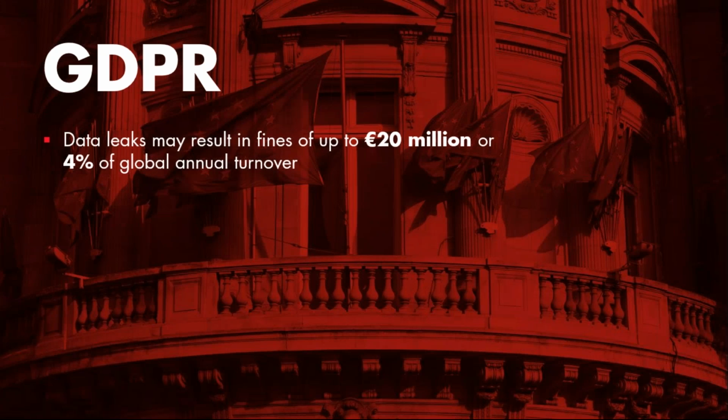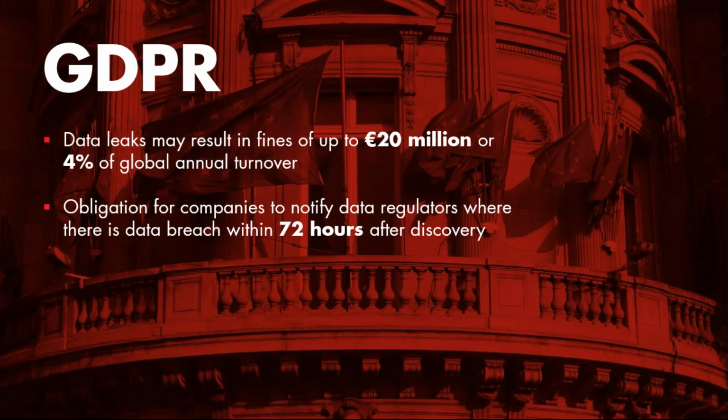The main differences with GDPR coming in: data leaks may result in fines of up to 20 million euros or 4% of your global turnover. The obligation now is on you to notify the data regulators if there is a breach, and you have to report it within 72 hours after you discover the breach.